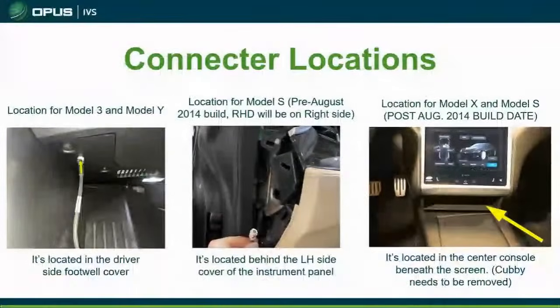They go here. The 3 and the Y are going to be located in the conventional OBD2 port. There's no port there, but that's where that plug is. Pre-August of 2014, the plug is going to be on the driver's side end cap of the instrument cluster. So if it's a left-hand drive Model S, it's going to be right there on the left-hand side. And if it's a right-hand drive Model S, it'll be on the right-hand side.